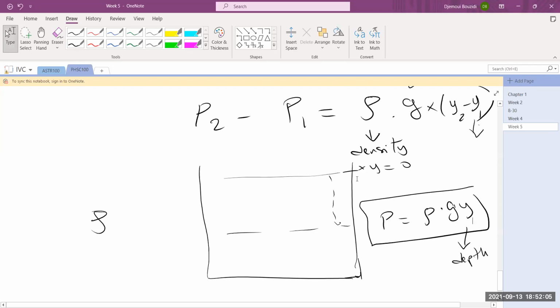So let me go back into the notes from this week, what we're supposed to learn here. Let me stop sharing the screen and share with you the screen.